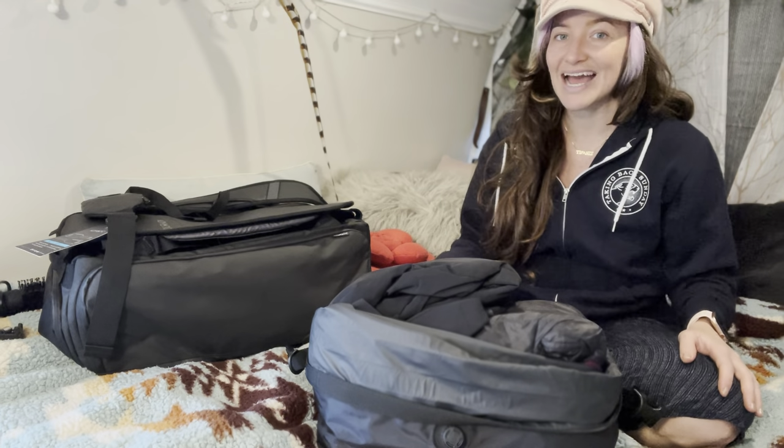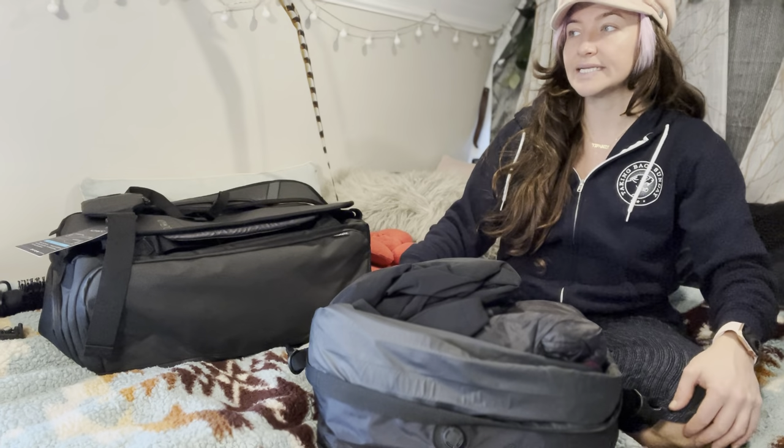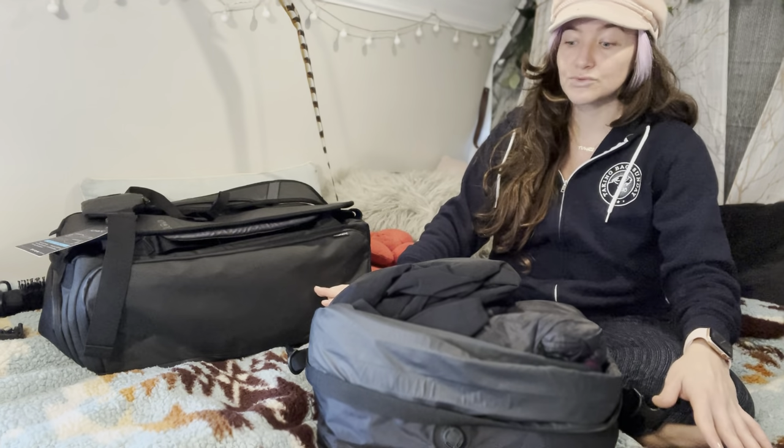And normally I put my whole wardrobe in here. I'm going to England, it's gonna be very cold, so I'm traveling a little bit differently than usual. I'm staying with my boyfriend for a month and a half in one house. So this isn't the typical travel where I need to be on the go all the time. I actually get to like settle down, which is really nice.